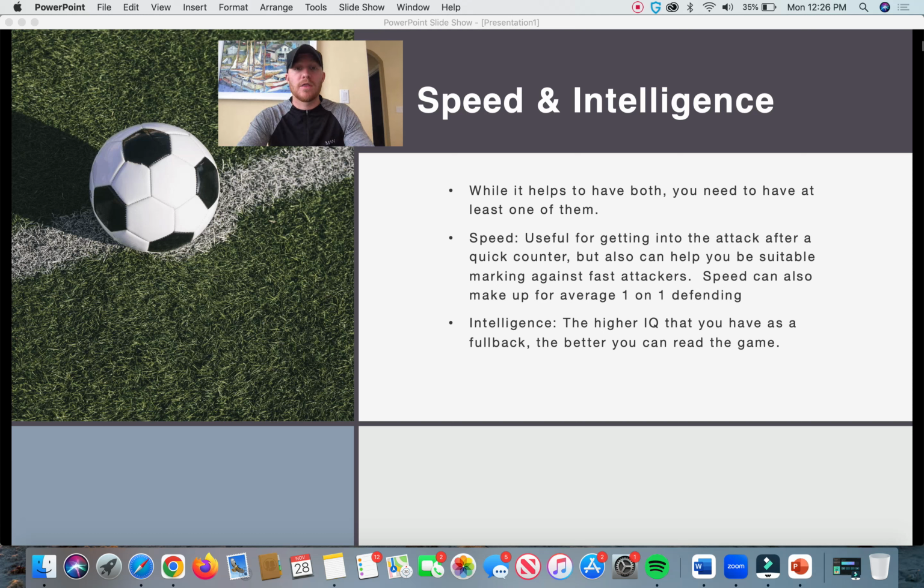Now, the important quality about speed is that it's useful for getting into the attack after a quick counter, but it can also help you against marking fast attackers. So especially those fast forwards. I mean, you look at someone like Mbappe, right? Messi, Ronaldo, guys who have speed. If you have speed as well, then you're able to delay, or catch up if they take that touch by you. So speed is very important to have as a fullback.